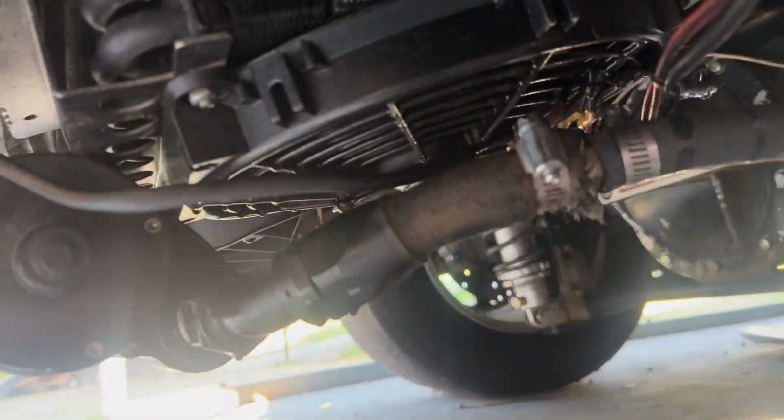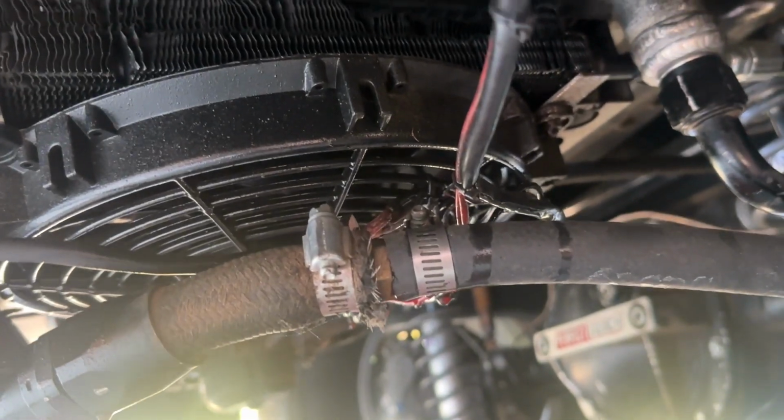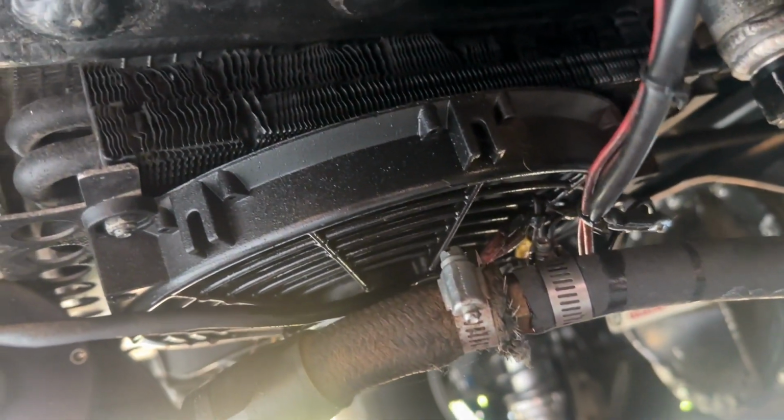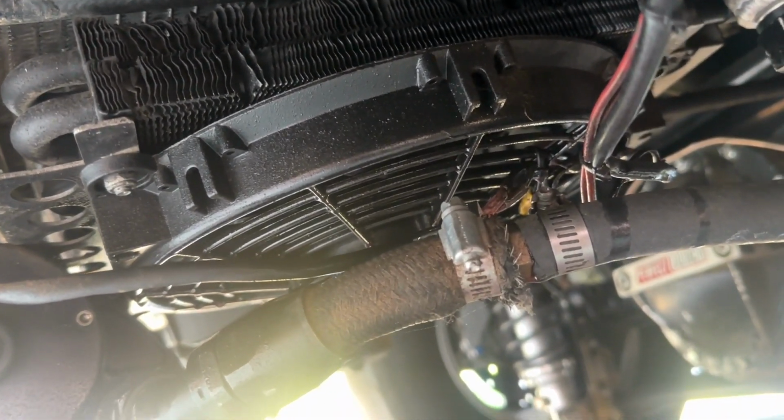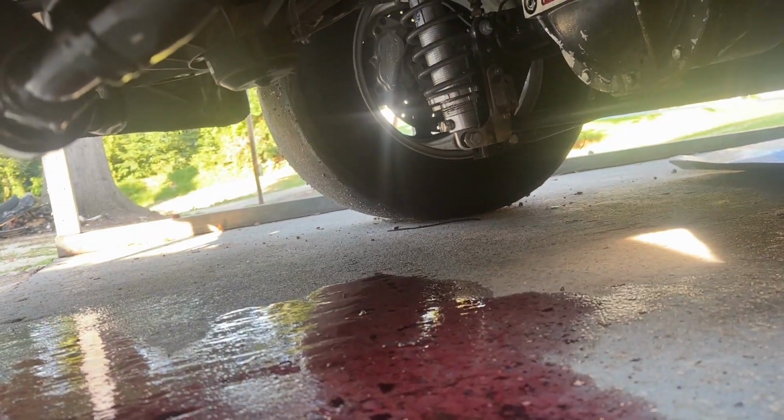I guess not only did it tear up my radiator, look at the blown out one. I think it might have torn up my transmission cooler. We're gonna have to pull all this off here and figure it out, because that's a mess. Glad we caught it today.